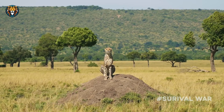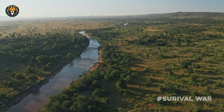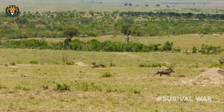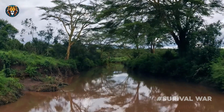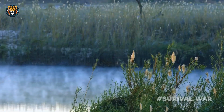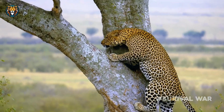Here, towering termite mounds dot the landscape, providing vantage points for predators, while the Mara River carves its path through the heart of the reserve. The iconic acacia trees stretch their branches towards the vast African sky, offering shade and sustenance to the creatures that call this place home.